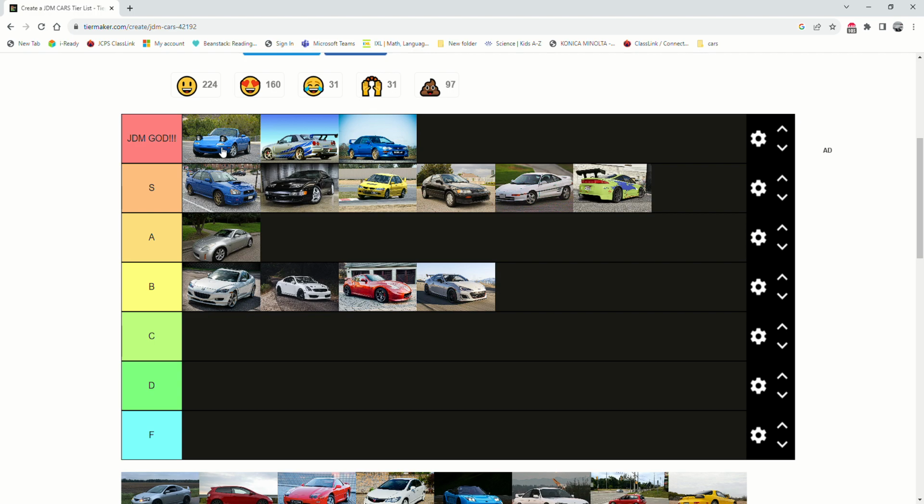I went to a car show one time, and I saw one in my dream spec, like the Z-Tune version in that midnight purple, man. Oh my god. It was so awesome. I love that thing, man.